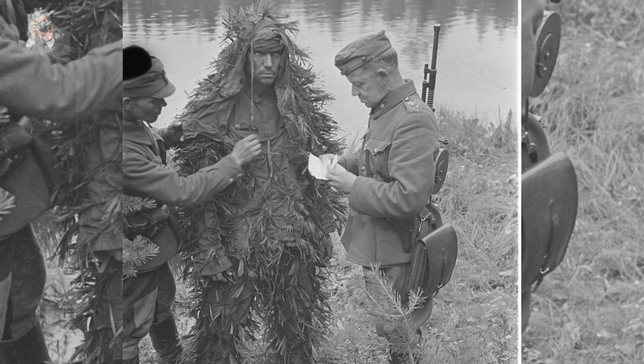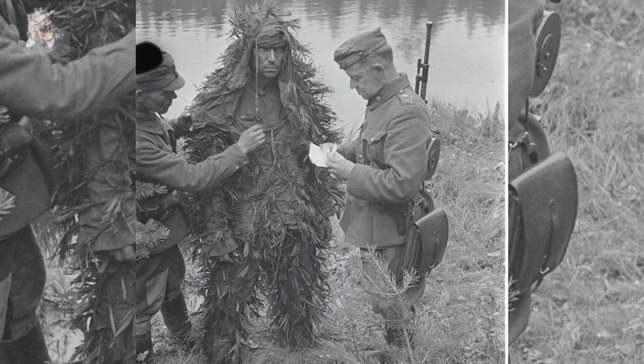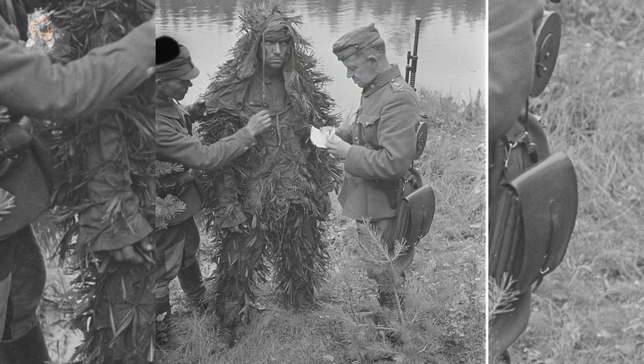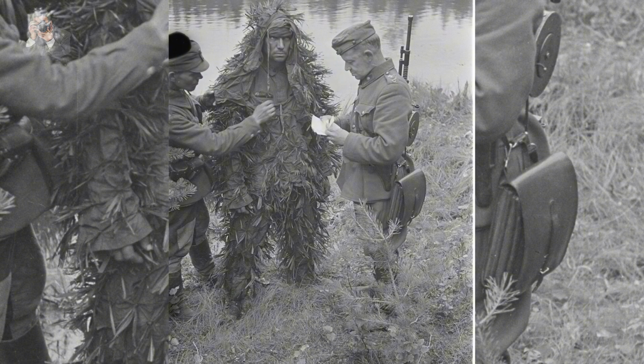Finnish soldiers interrogate a captured Soviet sniper during the Continuation War, August 1941. Dressed in a ghillie suit for camouflage, the sniper fought in the intense battles across Finland's harsh landscapes during World War II.